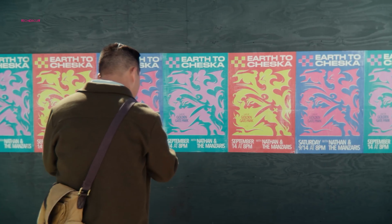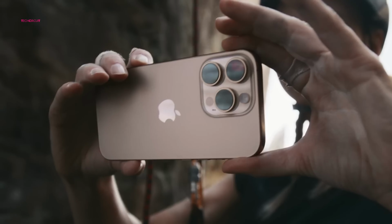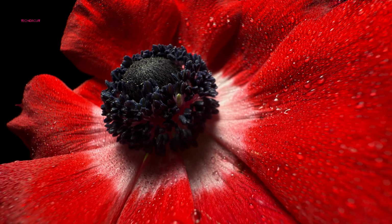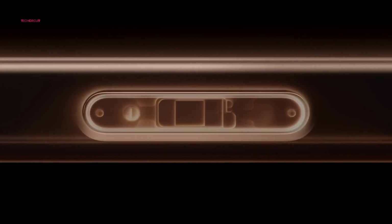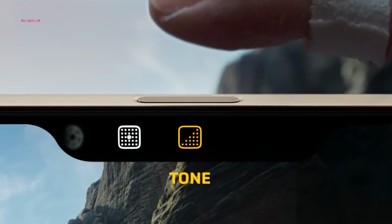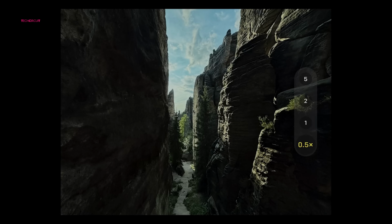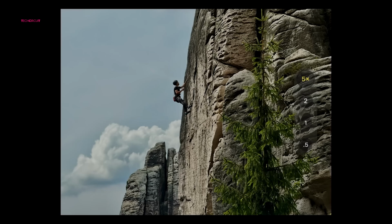Camera technology continues to be a major differentiator between the two devices. The iPhone 16 Pro introduces a versatile 48MP ultra-wide camera that also functions as a macro lens, providing users with more flexibility in capturing close-up and wide-angle shots. Additionally, it features a new camera control button, which replicates the traditional shutter button experience for more intuitive photography. The iPhone 16 Pro also includes a 5x optical zoom telephoto lens, enhancing its zoom capabilities.